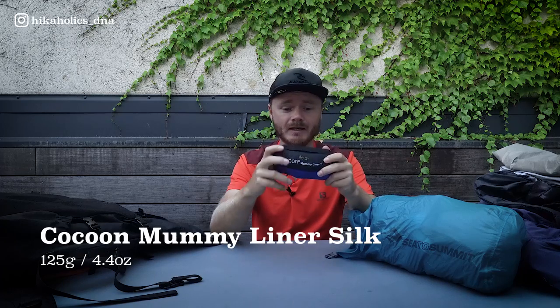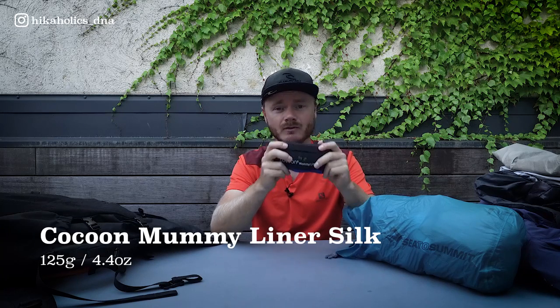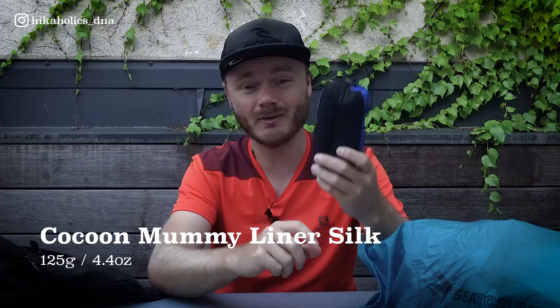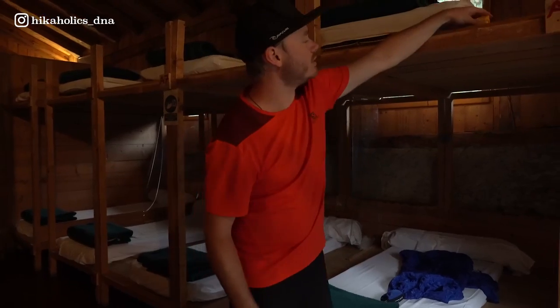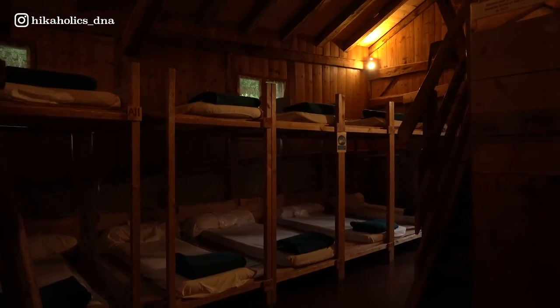First is a mummy liner. I think it's even mandatory in every hut to bring one. It's very thin, very light, and we use it to sleep in. It doesn't get too cold in the hut, and they have sheets there, and it's good for hygiene reasons as well.